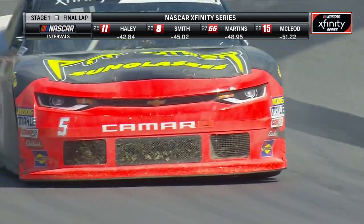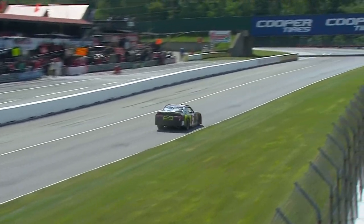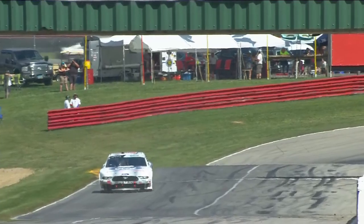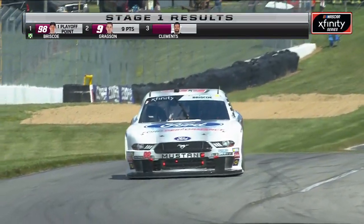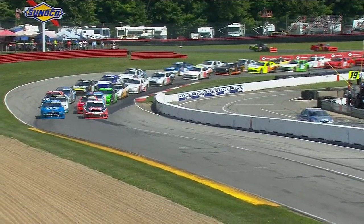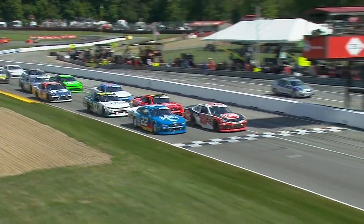No caution on the track. Final lap in stage 1 from Mid-Ohio. Chase Briscoe is coming through the back part of the course and will cross the start-finish line for the green and white checkered. It'll go to Briscoe. Slowly into the restart zone right there. Option bell. He goes green.